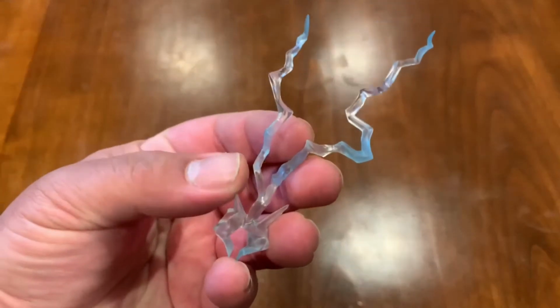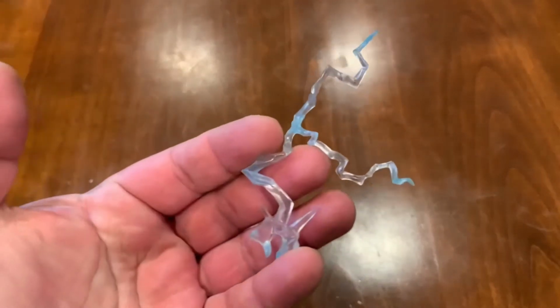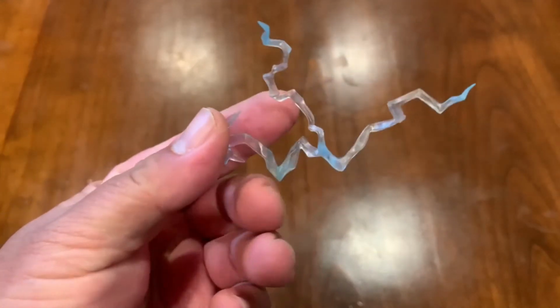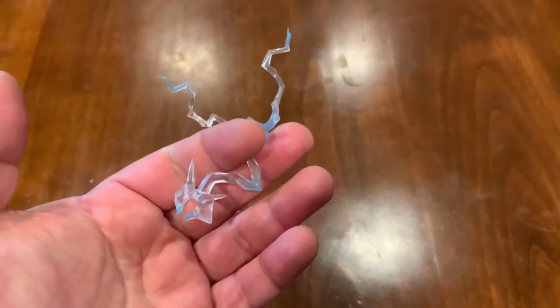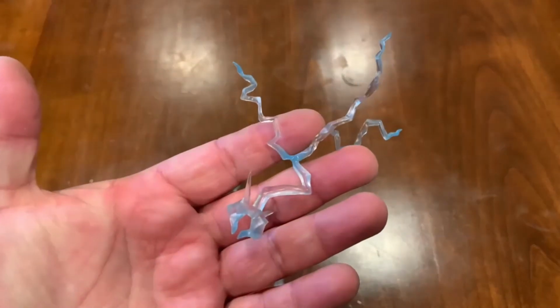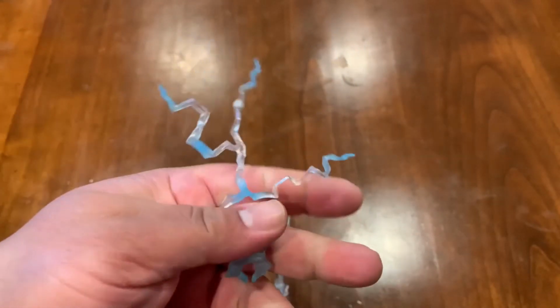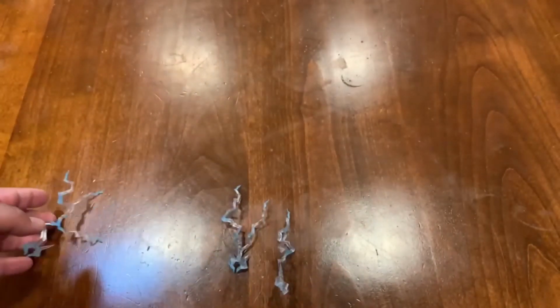You also get several of these smaller little lightning blasts that you can attach to the Thor figure's wrists. So you can call down lightning or shoot lightning if you wish from his hands. There are slightly different designs to each one with multiple forks. And this is the biggest one with more forks than the others.